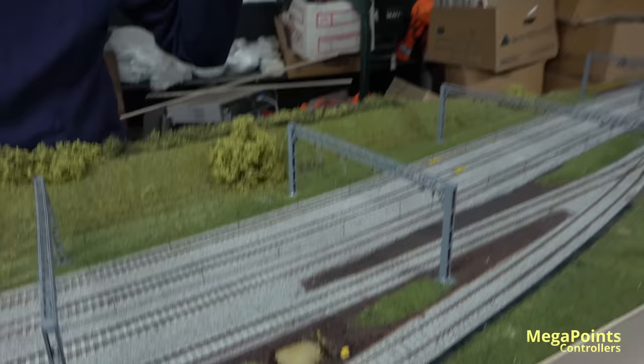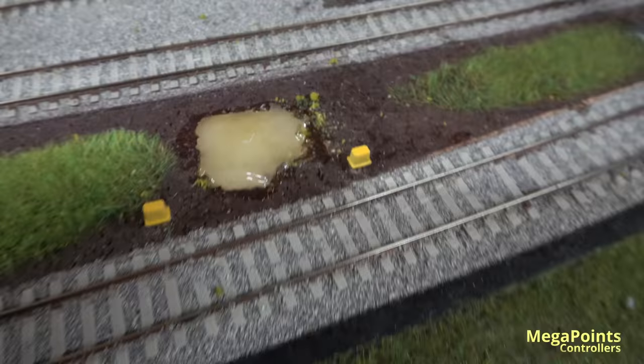It was a little pond, is it? That's a permanent feature of the real thing, is it? Pass. It's there for a reason, isn't it? It's there for a reason.